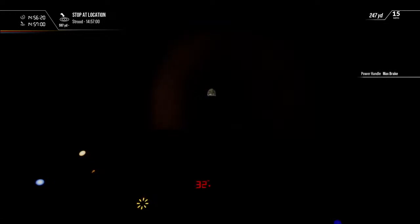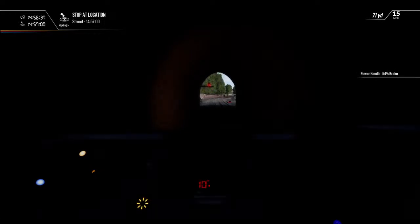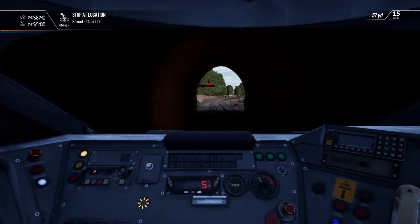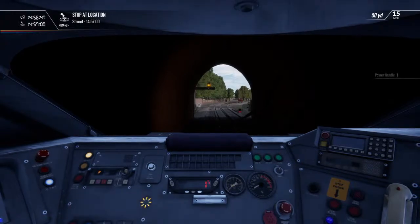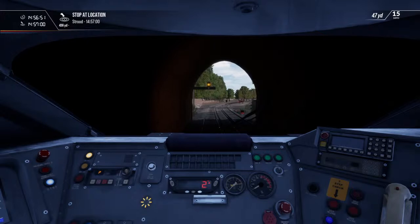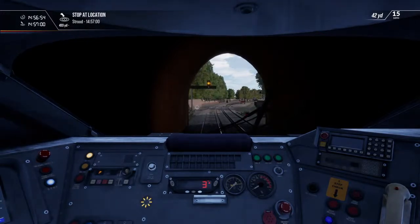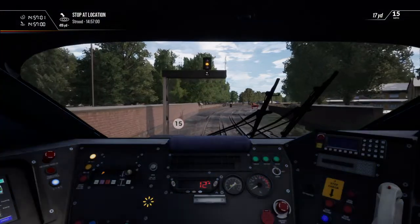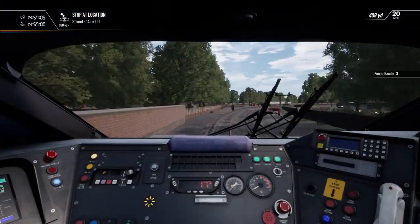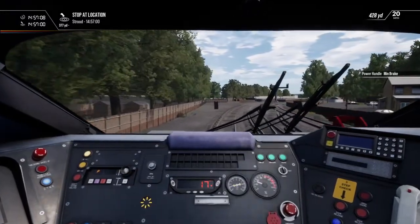Oh, that's a red up ahead. Stop! Excuse me. So something I always appreciate, a good bit of signal action. Oh, it's 15, is it not?